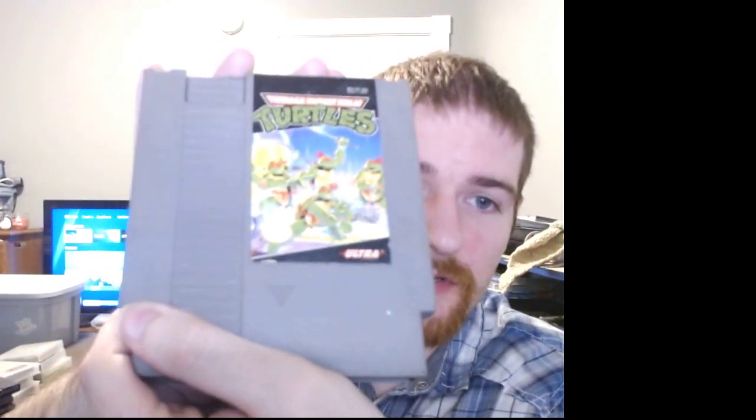I've got Teenage Mutant Ninja Turtles, the original. Also, you can see on the cartridge, all the turtles have red headbands. I don't know who thought that was a good idea, if they know anything about the show or the comic. But yeah, this was actually made by Konami, of all things.